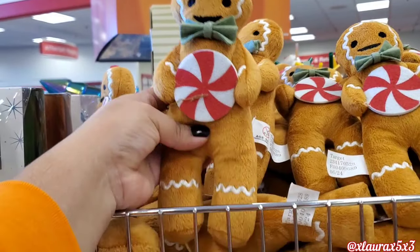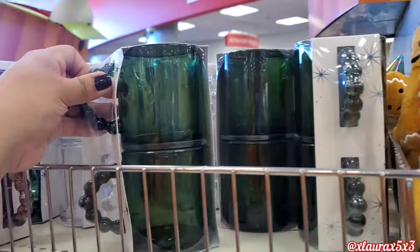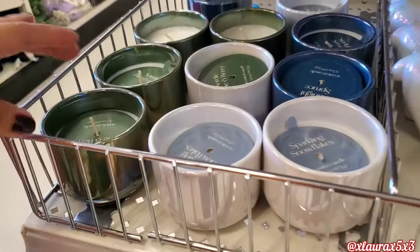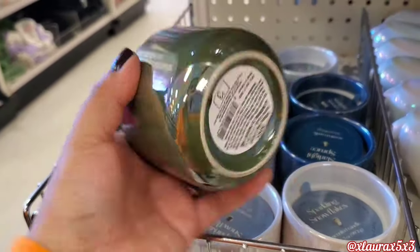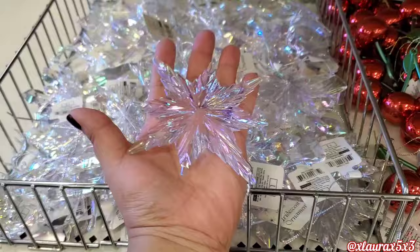Above, they also have the gingies. These are back, $3. It's holding a peppermint candy. These are two glass mugs for $5. Some candles, sparkling snowflakes, Nordic pine and berry. These are $3. I thought these were very pretty. Look.